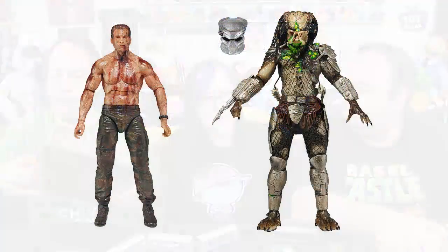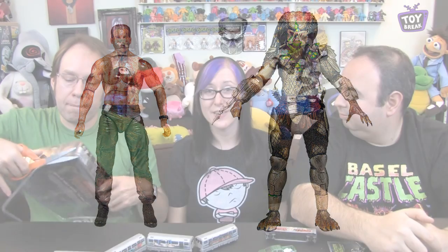I'm not sure why they call it Jungle Hunter instead of just Predator. Obviously from NECA. These are 7-inch action figures. You get the set for $30. Whoa, I smell that. That is some strong action figure smell.